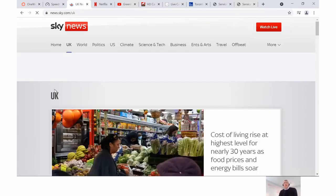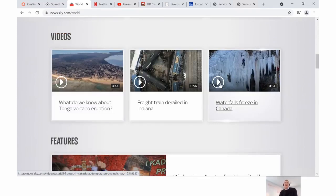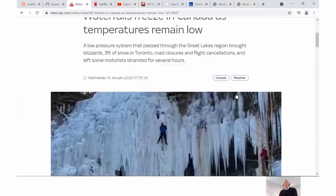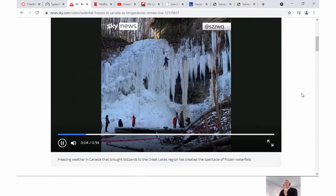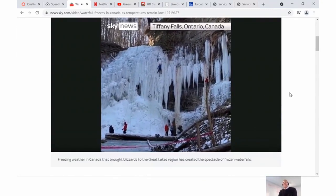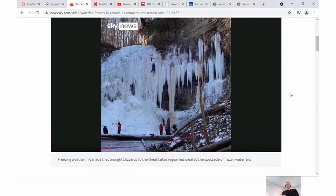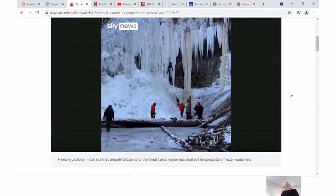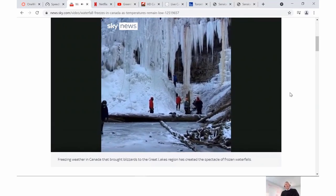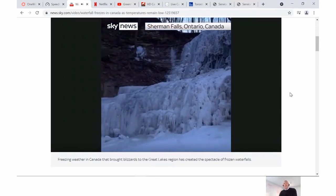And we can look on to Sky News and see some of the headlines from around the world. Waterfall freezes in Canada. Now that looks like a nice one. So the waterfall freeze in Canada as temperatures remain very low. So there's a video from Sky News about a waterfall that's frozen in Canada. Brought blizzards to the Great Lake regions. But as you can see, the video loads instantly. There's no buffering. For me, at least, the video is running flawlessly. For yourselves, where you're watching this video from, because of the internet being out of our control, you may see some buffering, but for me, this is running clearly. The sound is clear, no buffering, video running very well.